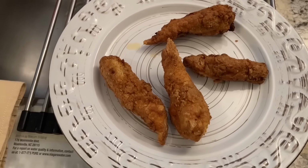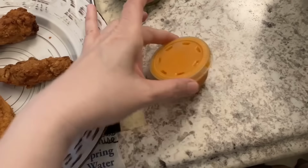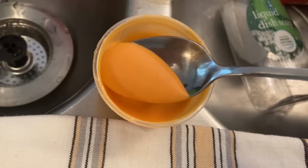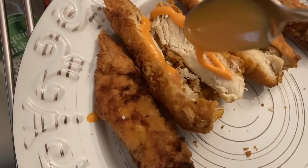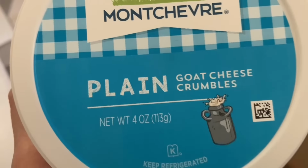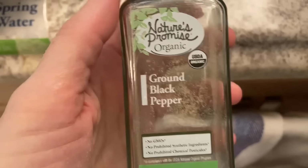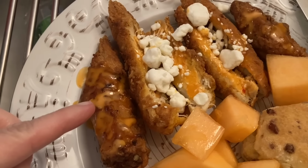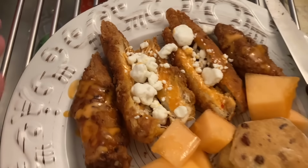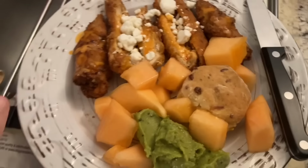Okay, let's fix up this chicken. We got some Sabra Singles guacamole. We got the sauce. Let's try this plain goat cheese crumbles. Add a cheese biscuit. Out of the ground black pepper, but this orange sauce is so hot, it's already got the pepper in it. We'll sing the pepper song anyway. Pepper, pepper, pepper, it's pepper time.